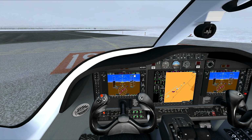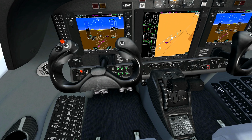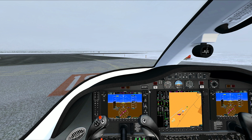Actually, did I actually switch over to the tower frequency? Yeah, because I really needed to come down here on COM 2. That's the tower frequency there. Okay. Traffic. We'll wait for him. Tower, 0 Foxtrot 1, we're going to hold for this inbound traffic. 0 Foxtrot 1, hold short, landing traffic. 0 Foxtrot 1, roger.